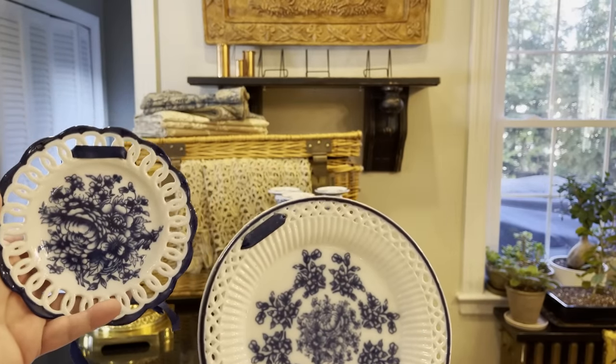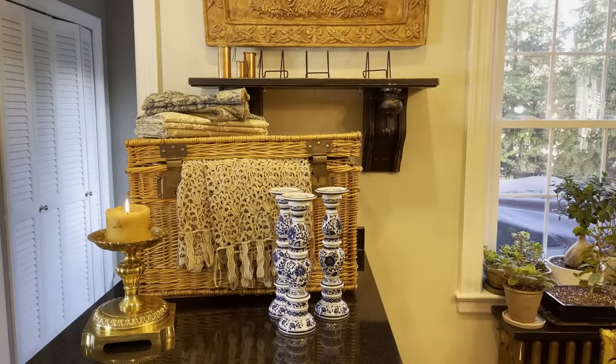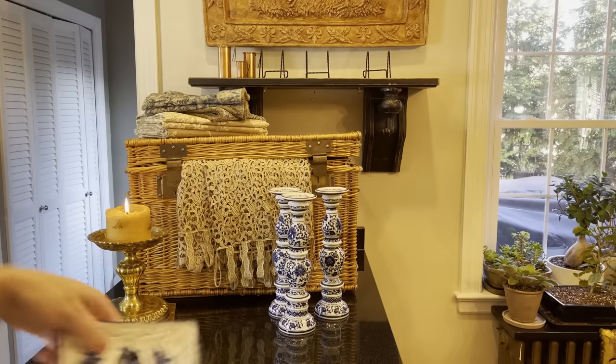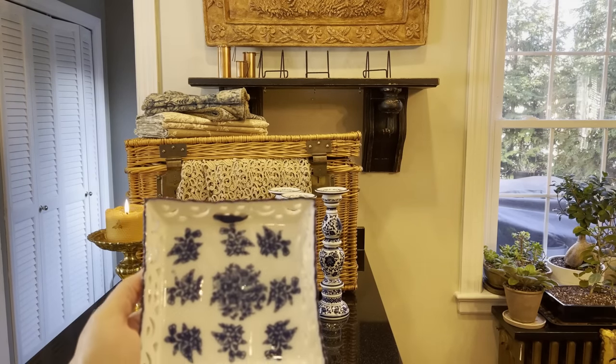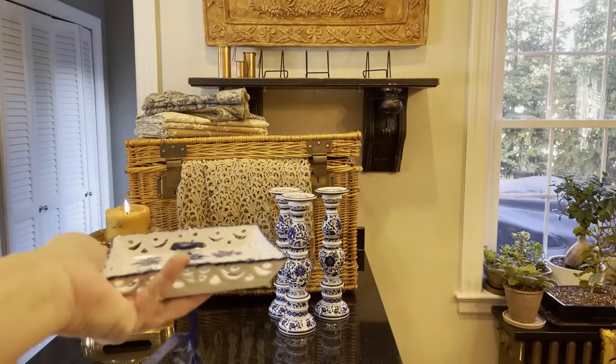Many different shapes and styles, and again, I think there's seven. We'll see in a moment, if not nine, but I believe there's seven of them. Look at this one, it's gorgeous. Love the shape.